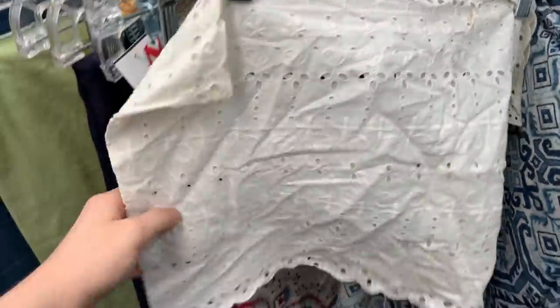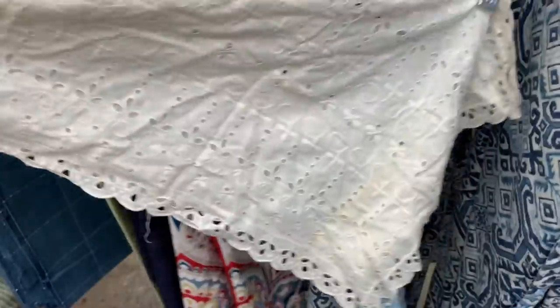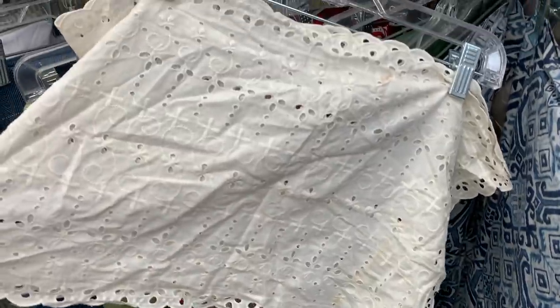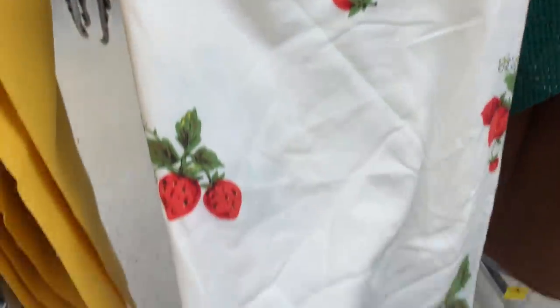I was so excited to have found this. It's a little eyelet dresser scarf, but when I got it up there, she said it was going to be $3.99, so I put it back. There's no way I'm paying $4 for that tiny amount of material.